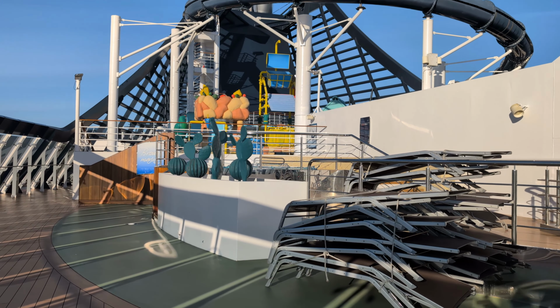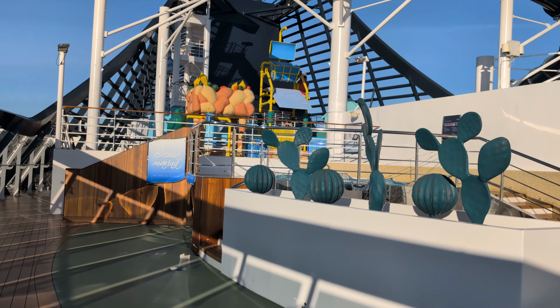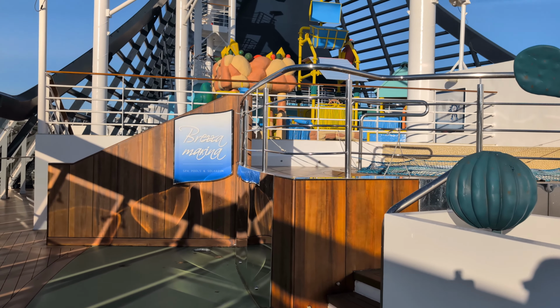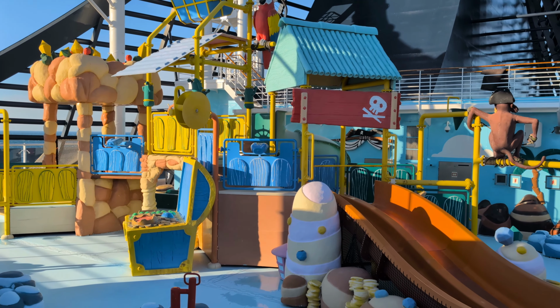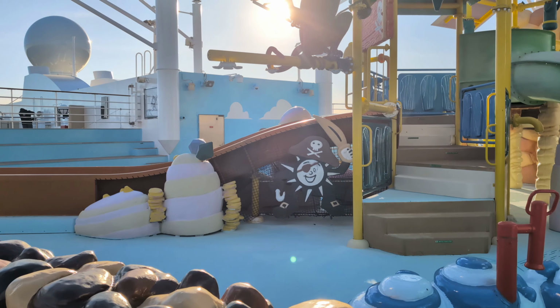Up on deck 16 now, and still at the back of the ship, there's more space for loungers, and they have the Brezza Marina here, which I think is just this area with the hot tub on either side of the ship. But I guess it's a nice place for parents to come and relax, because next to it is the Do Re Mi Castle and kids water park area, so you can keep an eye on your kids while you lounge around as well.